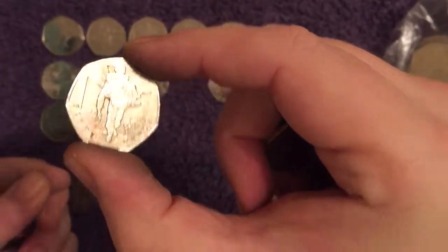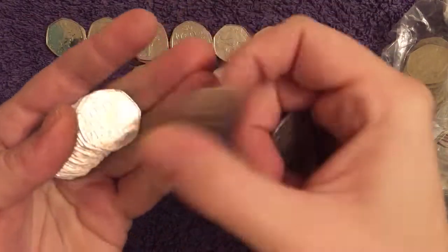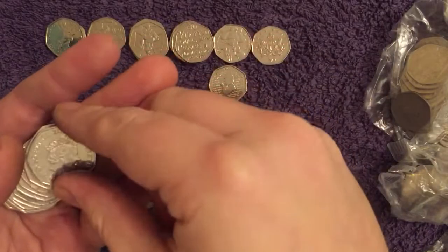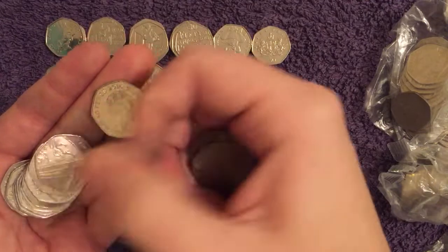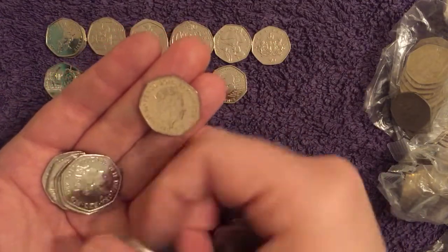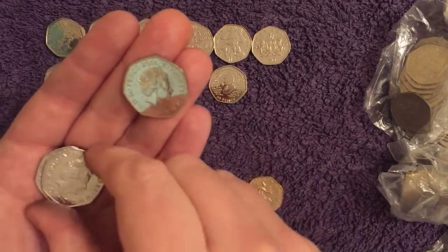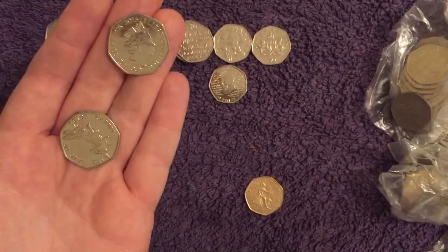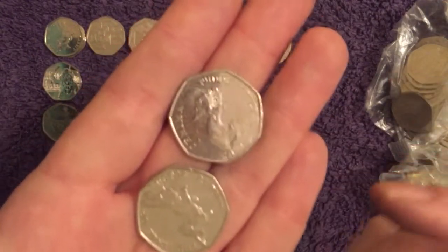There's another one. Not so nice. And another dictionary. Blimey. The 2016. Could be something. Could be a Team GB. Could be a Potter. Could be a PuddleDuck. There's a 2017 as well. 2017 Peter Rabbit. Oh, it is a duck! Come on! You beauty!